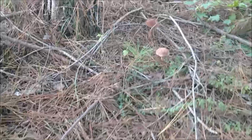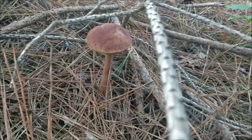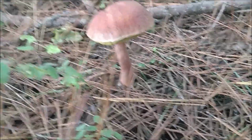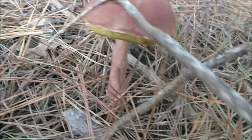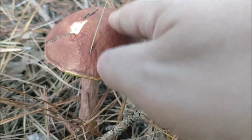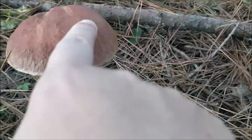Check it out. When I said these guys are gregarious, I wasn't lying. One over here. Got another one right over there. And two more right over here. This one and his cousin Ralph right over here. Yeah, that's pretty soft. It feels like it's really saturated.